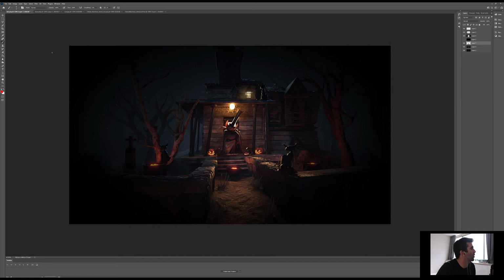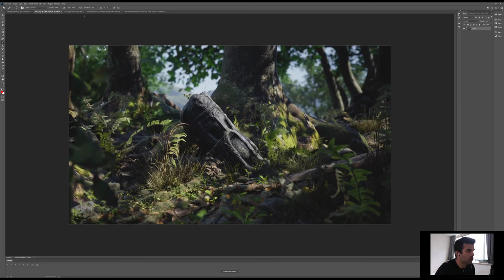Okay, so next up we have Kaya. So Kaya, I think this is a really good start. I think you've got some really good, what we call dappling, which is where you're really feeling the trees around it. We've got a good focal point for the audience. I love the distance, what you've got going on back there, the atmospherics, the depth of field feels right. All that stuff feels good.